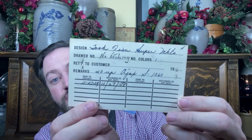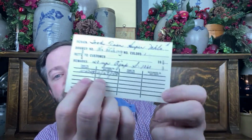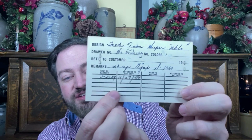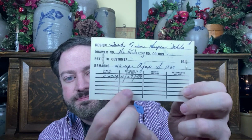So this one is saying design, Food Town Sugar Markets, drawer number, no etching, number of colors 1, remarks 20 up, Ajax S 1360. I'm sure that has some significance to the manufacturing. And then these two little columns, one was sent to factory and one was returned to art department. And these both have dates written in there, and they're both, in this case, from 1959. Well, what was returned to the art department?